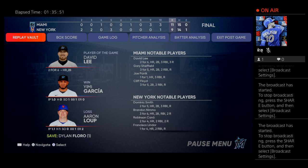Here now is our final line score for this afternoon. First, for the victorious Miami Marlins, 11 runs, 15 hits, no errors. They left 11 men on base. For the Mets, 9 runs, 14 hits, 1 error. They left 10 men on base. Time of the ball game, 3 hours and 59 minutes.